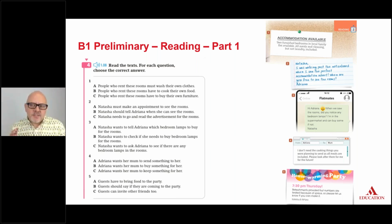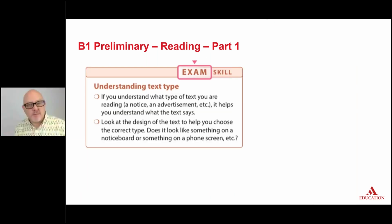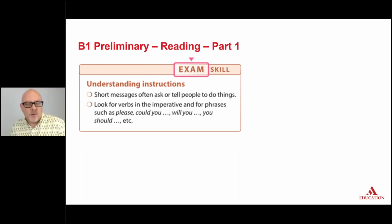Now, how can I get my students closer towards thinking about the functions and the context of these messages? Well, what we've done in Optimise is we've given a kind of narrative thread that runs through the messages. Now, they don't do that in the exam, but this is not the exam. This is me training my students for the exam. So what we've got is understanding text type, as I said, which involves looking at the design, thinking about what it could possibly be, knowing the different options, and also understanding instructions. So this involves getting our students to look for things like transactional language, like please, could you, or even more direct instructions like you should and imperatives.